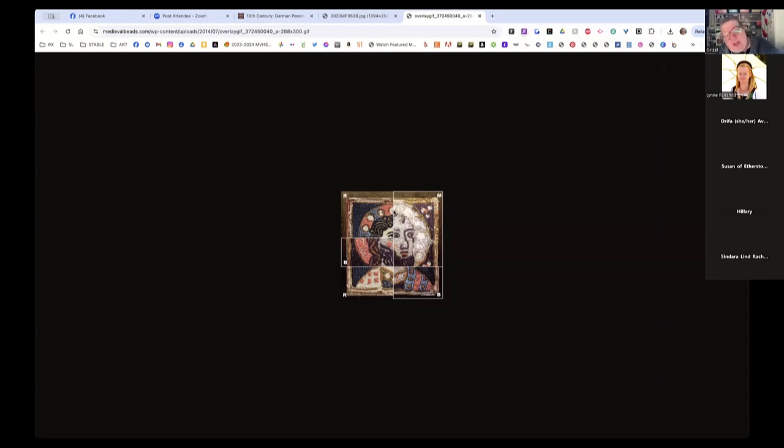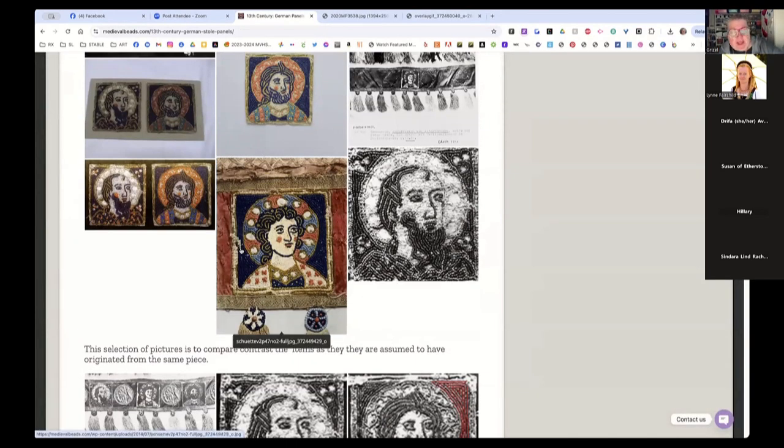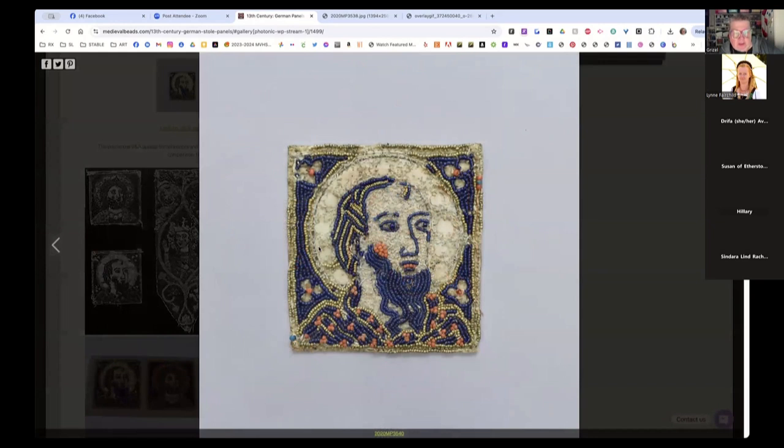And putting them all together, you can tell that they were done by the same hand. The way they worked the corners, the amount of rows, the way they lined up, everything matched. So they were supposed to be together, and they were originally on this piece here. These had been removed from it. And they are absolutely gorgeous. And again, coral and blue and gold and pearl, with placards that have been removed.